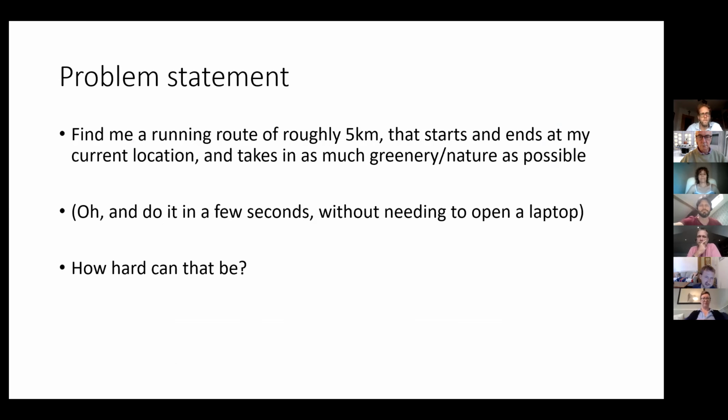So the problem statement, the genesis of Trail Router, was me basically asking myself a question. Could I write something where I could ask it a question like this? Find me a running route of some specific distance, so 5 kilometers, 10 kilometers, whatever, that starts and ends at maybe the same location and takes in as much greenery and nature as possible. Now, there's quite a few things to break down there, so we'll step through those in a minute.